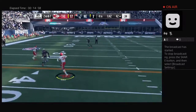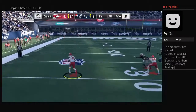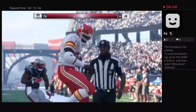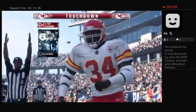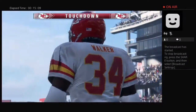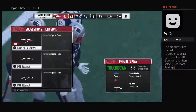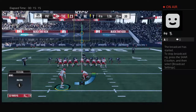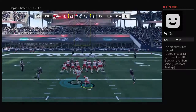Now a handoff here to his running back. Oh, Walker showing the power. Pass and he's free going down the left side. It's a foot race. And all the way in for a Kansas City touchdown. A great effort there. 42 yards. And the Chiefs are able to grow their lead.